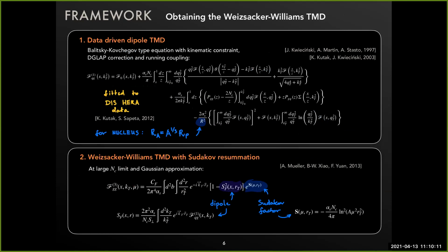First, our procedure is the following. We look at the dipole TMD gluon distribution, however, with a very specific evolution equation. I put this evolution equation in full glory here. The first line is just the BFKL, with a kinematic constraint put in by hand, which is proven to work very nicely, actually.